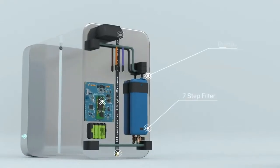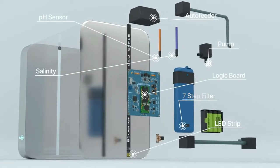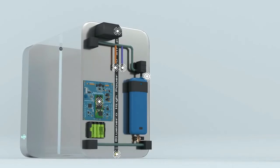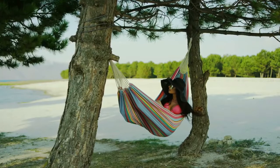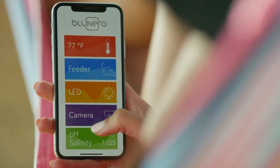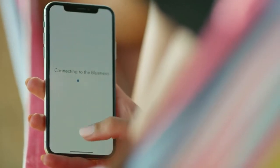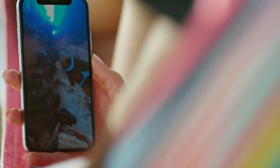Our 7-step premium filter dramatically reduces noise level while keeping your Bluenero's water crystal clear. No matter where you are, now you have full control of your fish tank. Bluenero lets you keep an eye on your fish anytime you're away with a built-in HD camera.